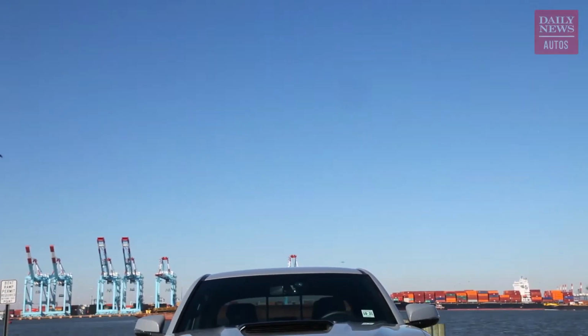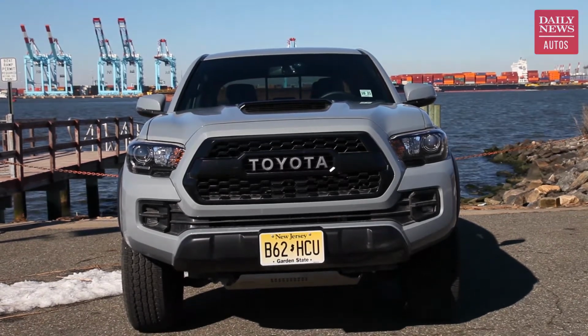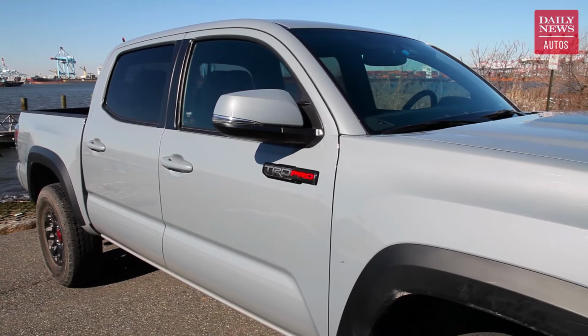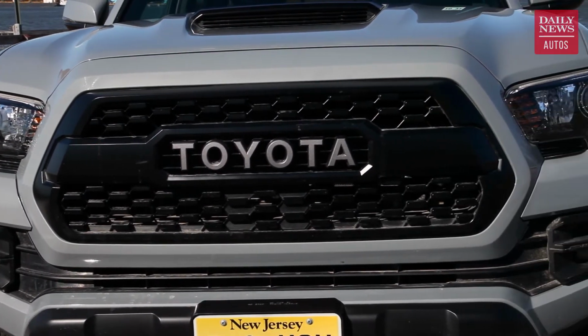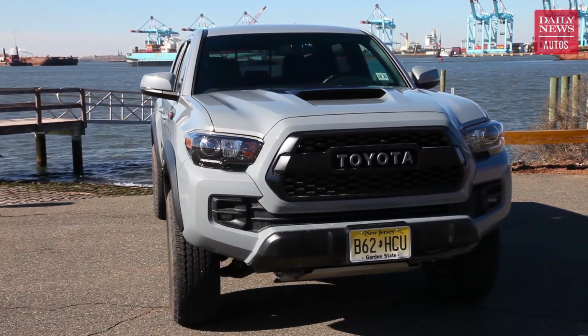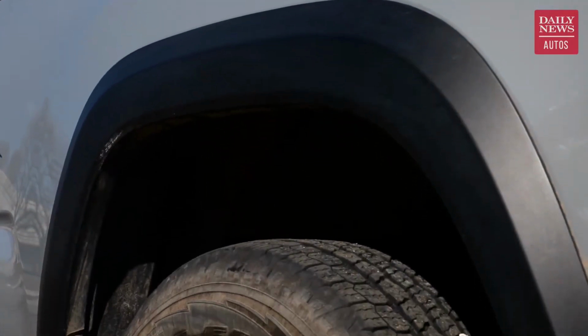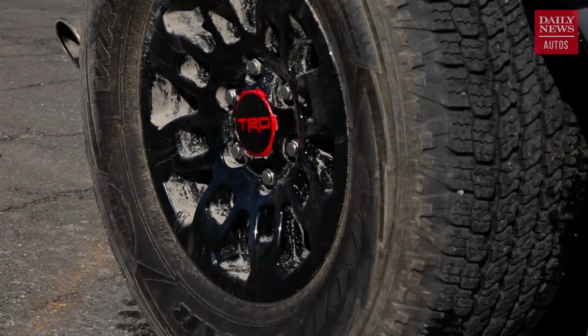So one of the first things that strikes you about the Tacoma is the look. Unlike some of its ancestors, the 2017 Tacoma has a very distinct look. It's got a nice big grille, all black bumper. It's got the big bulky hood, and it's also got the big 16-inch black wheels that are wrapped in these big beefy Kevlar reinforced tires.